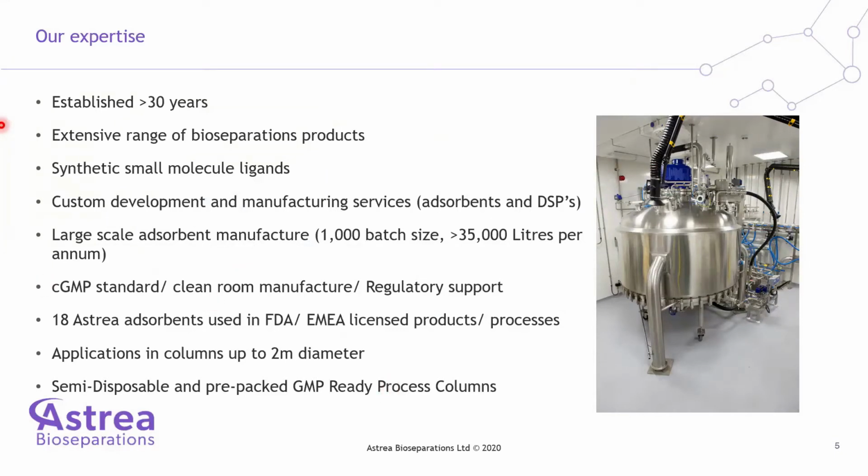We have an extensive range of bioseparation products. Our primary focus is to develop affinity ligands which are based on small synthetic chemical molecules. We also offer custom development and manufacturing services for chromatography absorbents and downstream processing. We have capability of manufacturing absorbents at a very large scale. It's something that we're fairly uniquely positioned for. And we manufacture all of our materials to cGMP standards in clean room, and we provide full regulatory support. We have over 18 of our products in regulated processes across the world, and some of our applications are at very large scale, in 2-meter diameter columns. And we also supply semi-disposable and pre-packed GMP-ready process columns.